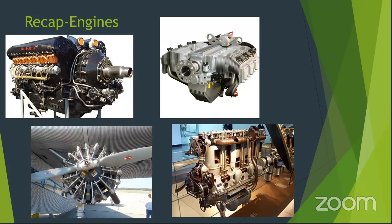So does anyone in the group want to identify what type of engines these are? Just unmute or even type. I see Javel Nicholson. Javel, if you want to unmute your mic, you can go ahead and answer. Oh yeah, that was a mistake. Well, I'm here. All right, cool, no problem. Does anyone else have an answer? All right, starting from top left, you have the V layout. Going across to the right, you have the flat layout. Below that is your radial engine, and next to that is your inline cylinder. Okay, good.